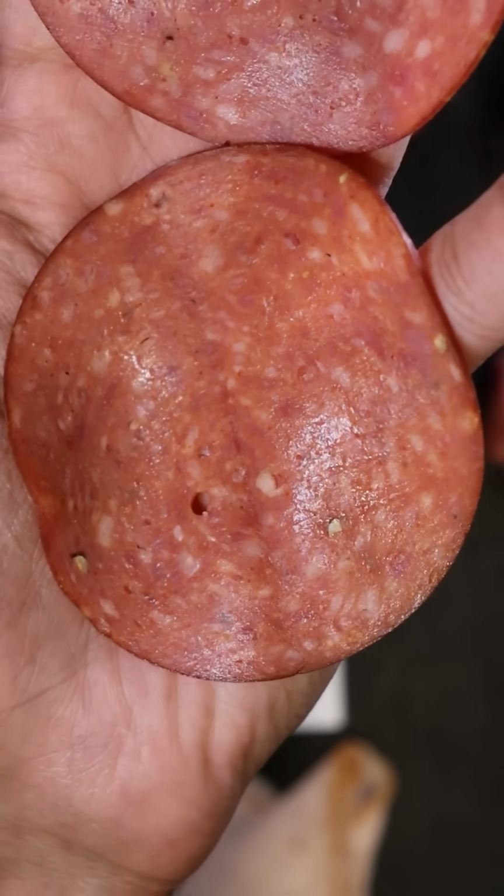Okay, so my favorites. I have to start off with the spicy salami. This is just super nostalgic because growing up I always ate from the halal pizza shops and this was like the only meat option that we had from there.